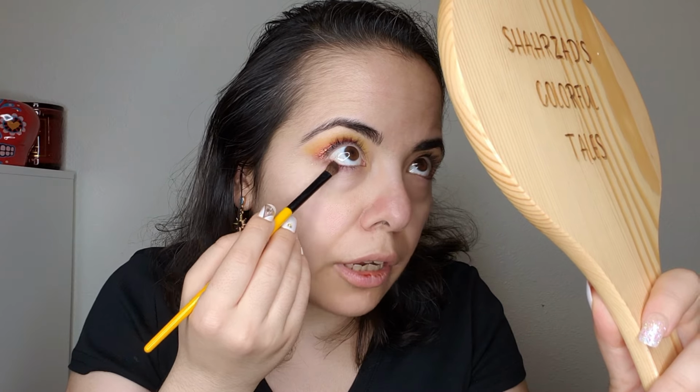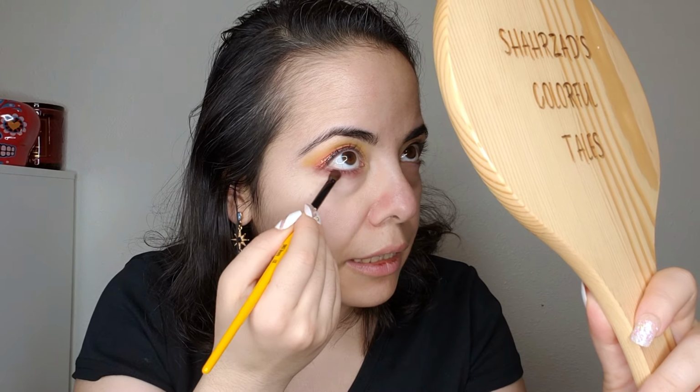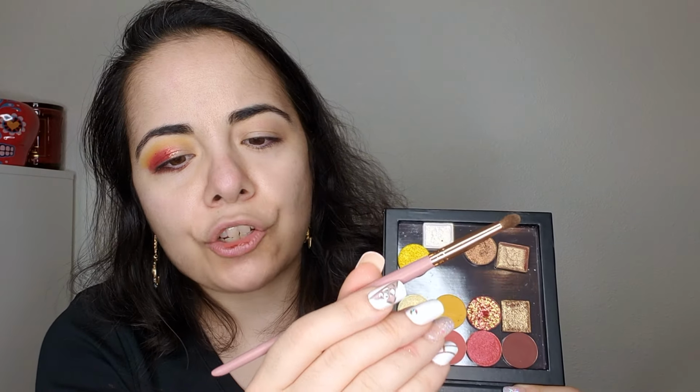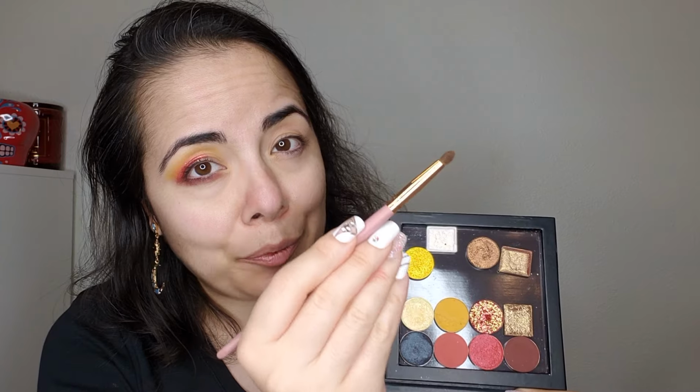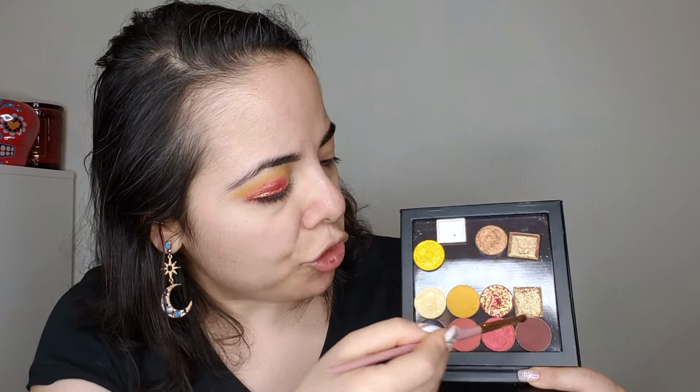I'm just going to draw it under my lower lash line, as close to my lash line as I can. Because Singe doesn't have a brush like this, I'm going to use one of these pencil brushes, one of these super tiny headed brushes. Again, Angelica, if you're watching, please. This is 0127 from Glam Shop, and I'm going to go into this beautiful red color, red shimmer.